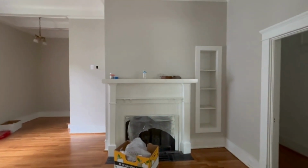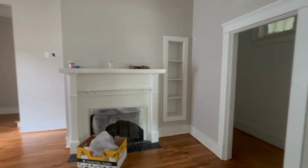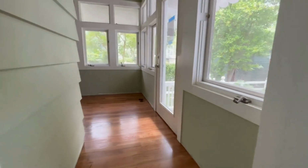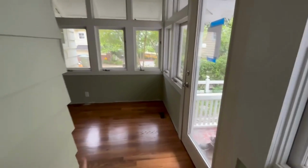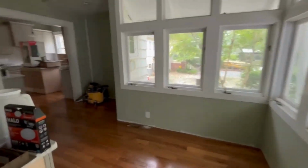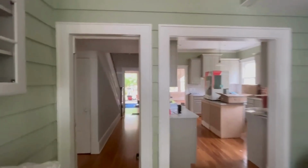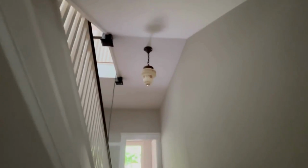Anyway, a few things here and there, but we are moving right along. Next thing, we're going to get Jesus back, and we're going to do baseboard in here. We've got toe mold in a few spots, but for the most part, we are moving right along.